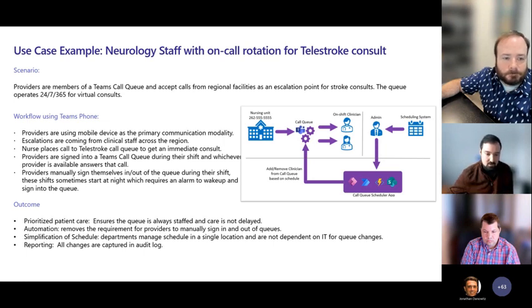And then we just have a short demo after this. It'll walk through the use case and then walk through really the interface of the application as an admin would see it.